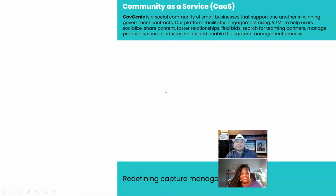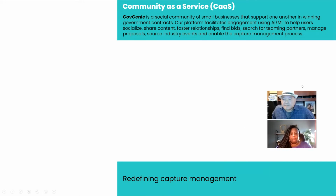So there is a new software that just got developed, and they're redefining capture management. This platform is called GovGenie, and it's a community as a service. What GovGenie is trying to do is create a community of professionals, all the different external and internal teams, the proposal writers, government relationships, all of that, and bring that into one ecosystem.